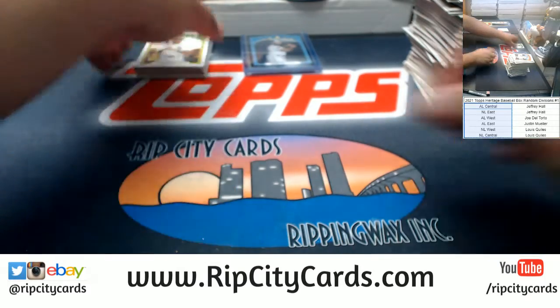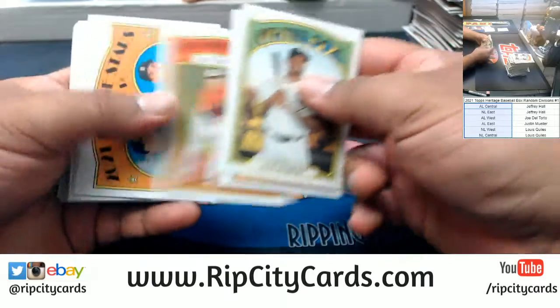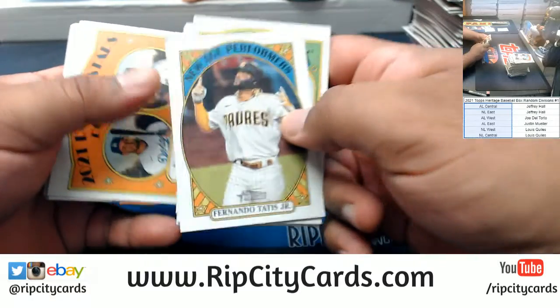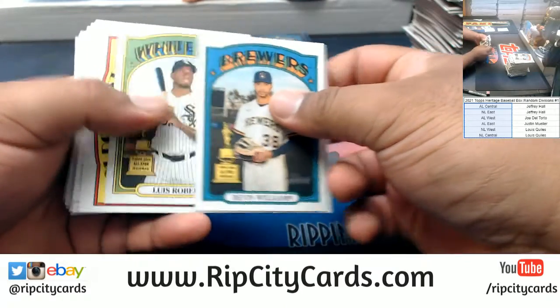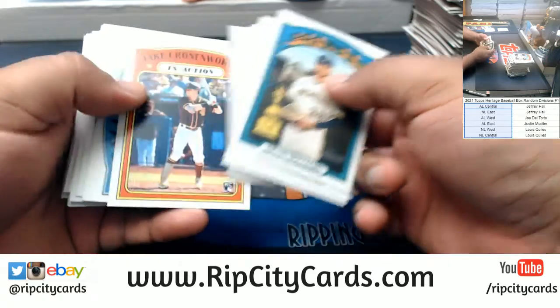All right, so let's do a recap. These are all the rookies that came out of here. That's not a rookie, but pretty sweet insert for Fernando Tatis. These aren't rookies either, but they have the All-Star Rookie Cup for 2020, the previous year.